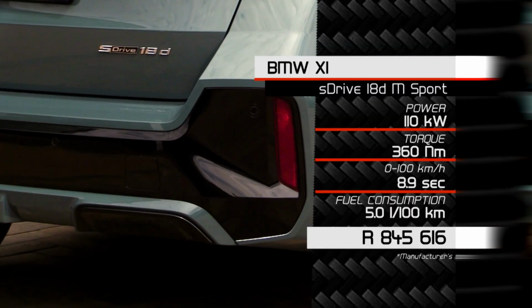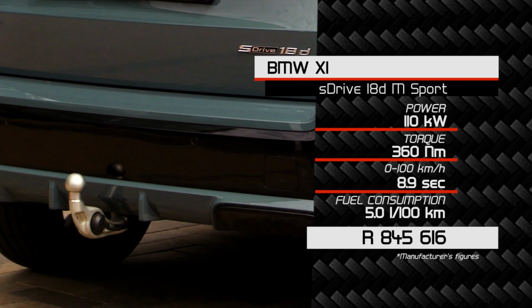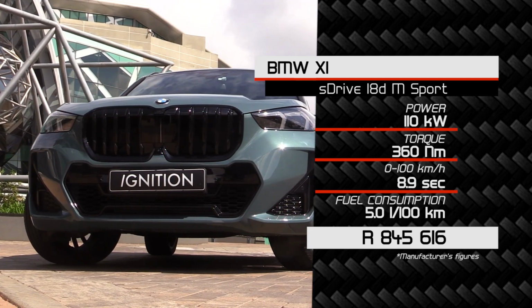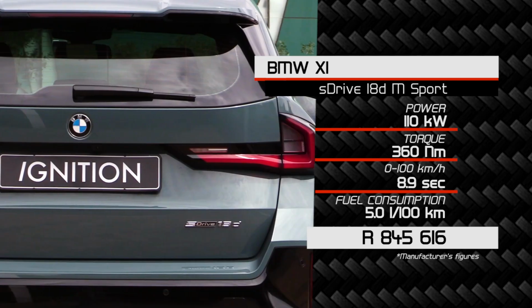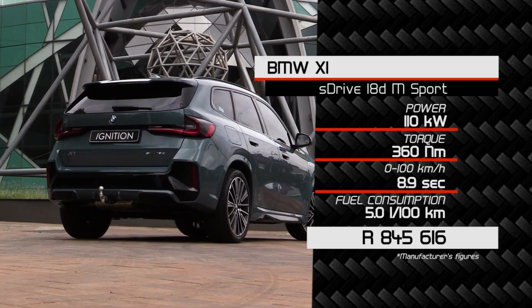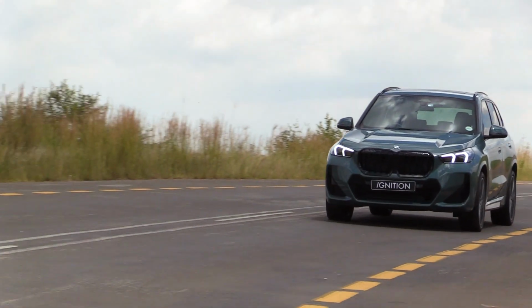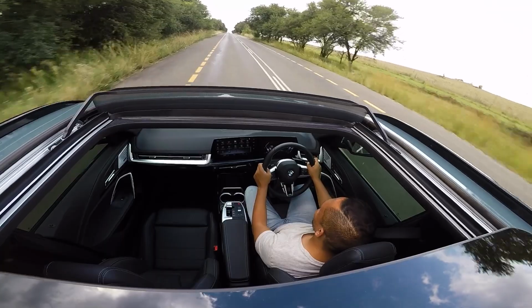But now tell me, 18i, 18D, I know you can only get the 18 range in this. I've read that the 18D is phenomenally better than the 18i. What did you guys think? I think the D is a bit better because the i was a bit whiny on long stretches of road, but the range kind of made up for it. The diesel is significantly quieter, with better range, so I think people should opt for the 18D. And in a lot of overtaking situations, the 18i felt quite laborious, whereas in the 18D, the torque just kicks in and it goes.